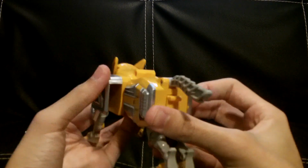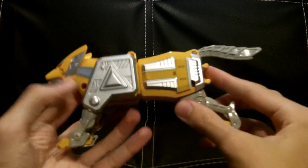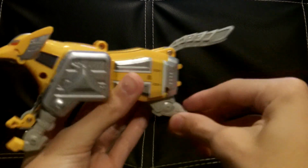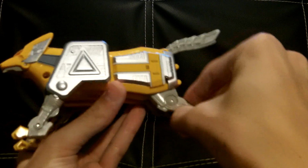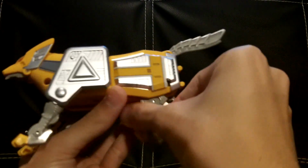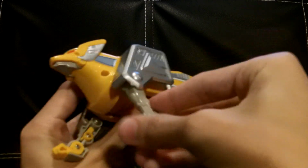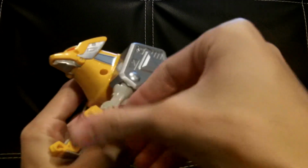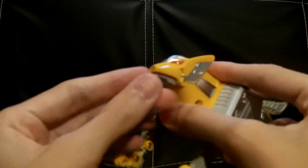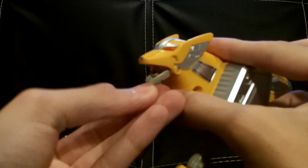Obviously, it is the Yellow Ranger's Zord. Same kind of articulation as the Wildcat. You can move the tail, the legs. It just seems like in Wolf Galactabeast's case, it's a little more stiff, and they make that kind of annoying clicking sound. And of course, same feature of the mouth opening.